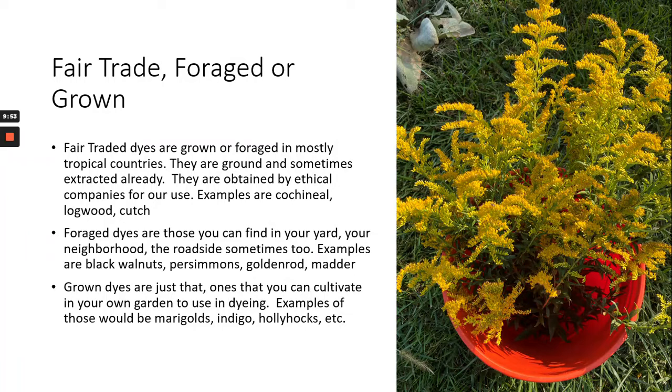as fair trade. Some examples of those would be cochineal, kutch, logwood, Brazil wood, sapin wood, a lot of the wood dyes. Lac would also be that, and the insect dyes are going to be fair traded in the United States. In the Southwest, you would be able to find cochineal and forage that. Again, you would need to do that pretty ethically and not take all the bugs because they need to procreate so that they continue to provide for us.